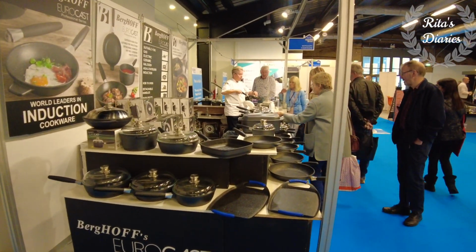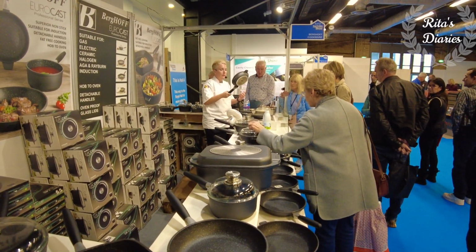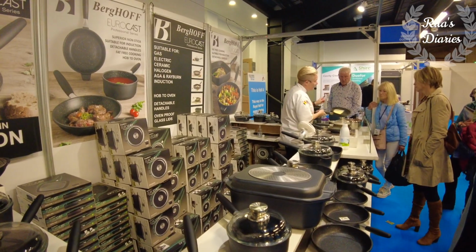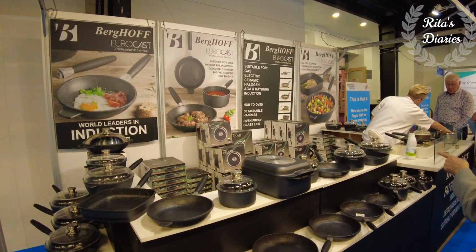And here they're actually selling some kitchen utensils, which are non-stick pans. So she was giving a demo of different types of non-stick cookware. It was good to watch.